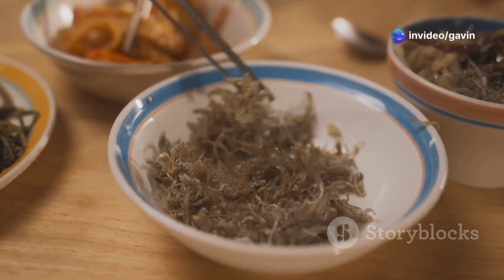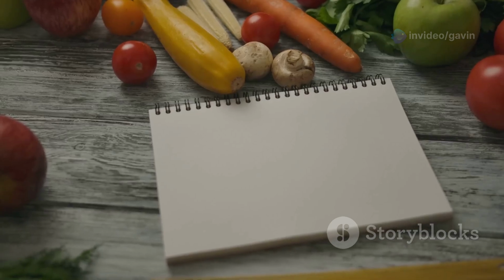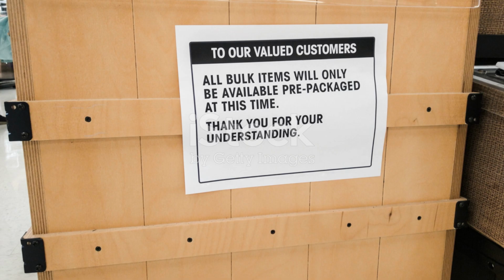Now, on to meal prep. Start by planning your meals. Think about breakfast, lunch, and dinner. Write down a list of ingredients and hit the grocery store. Pro tip: buy in bulk to save money and reduce waste.